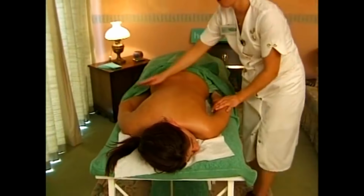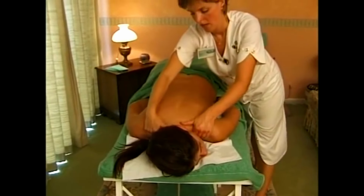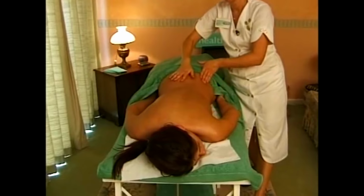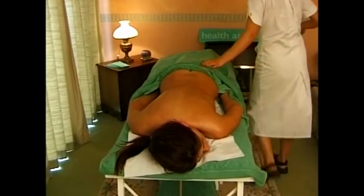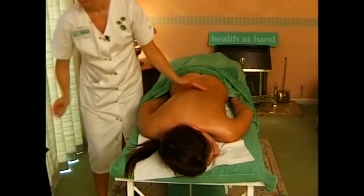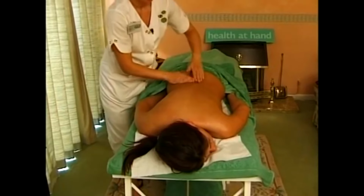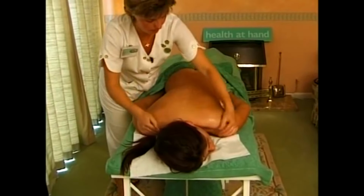That's it, relax your arms down. Introduce your hands back to the body again. Just need a little more oil. Amazing how much you use during a massage. Okay, that's nice.